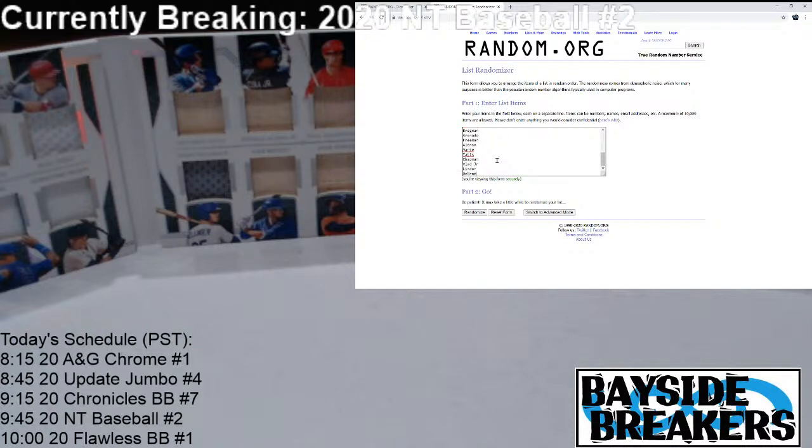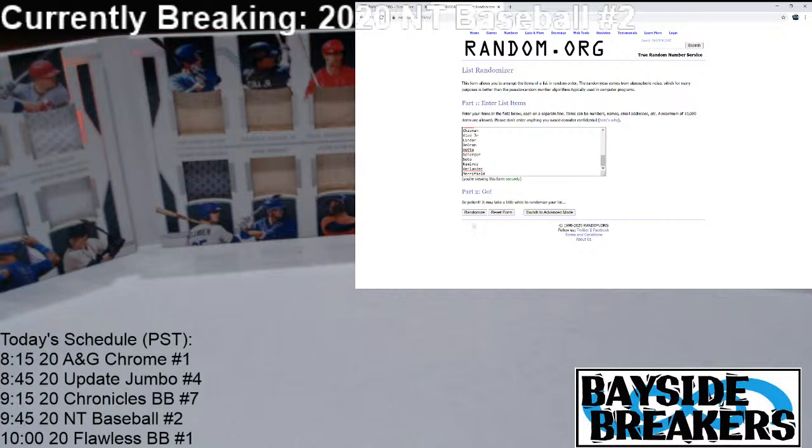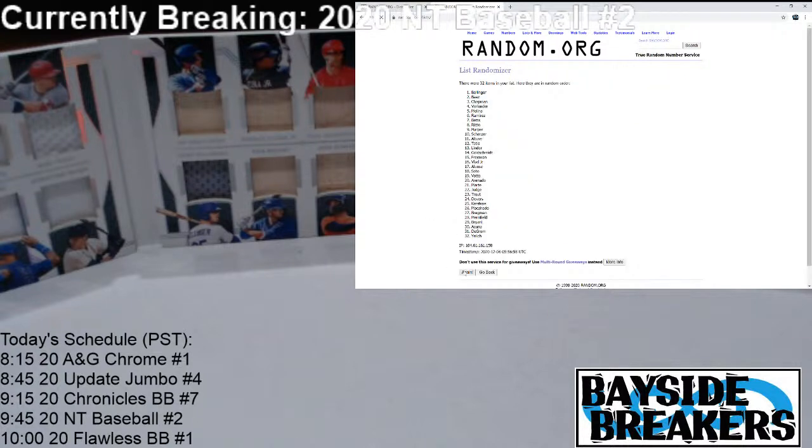Lindor, DeGrom, Votto, Scherzer, Soto, Ramirez, Verlander, and Merrifield. Now I forgot how many times to randomize it. 5 times. Top name is going to get it. Good luck to everyone. 1, 2, 3, 4, 5. Molina, the St. Louis Cardinals, will get the treasure chest.